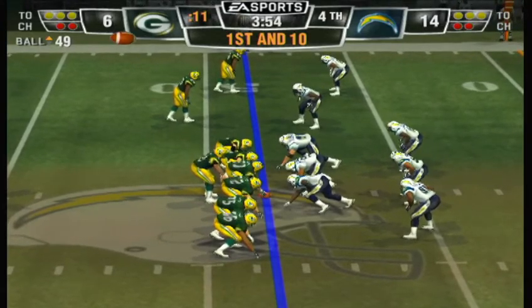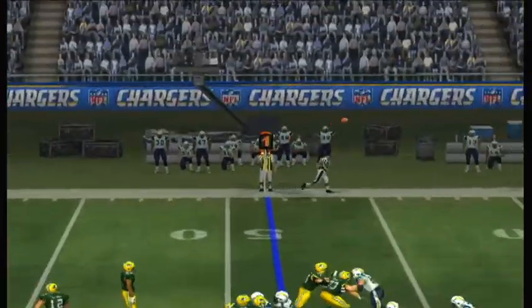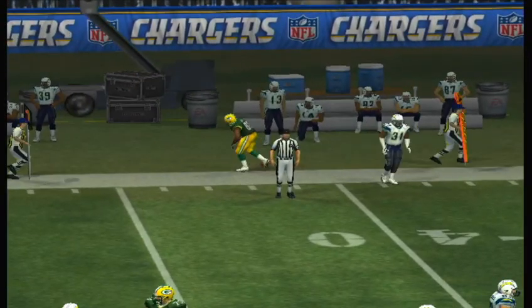Grant is the single setback. They'll give it off here. Play fake. Pass is complete. Defense pushes him out of bounds at the 39-yard line.